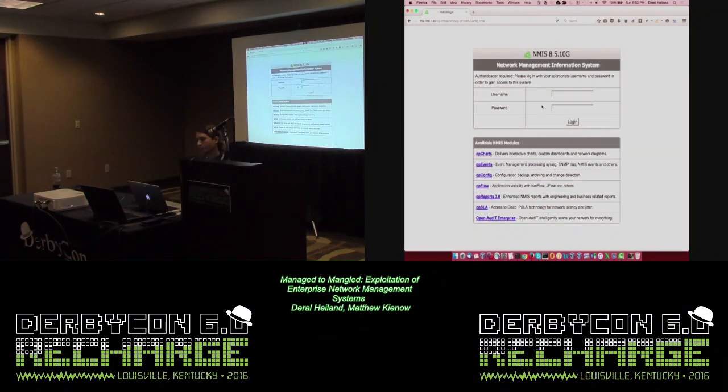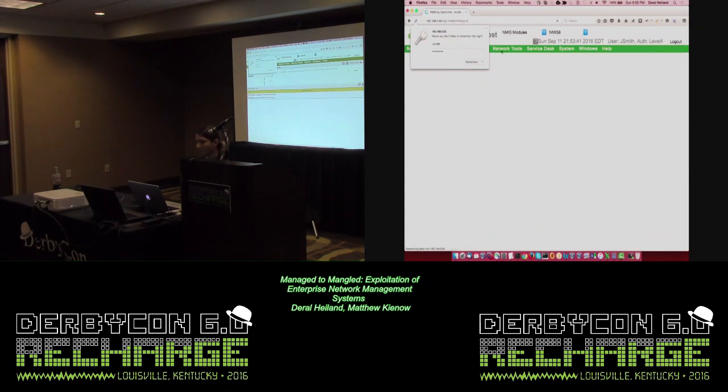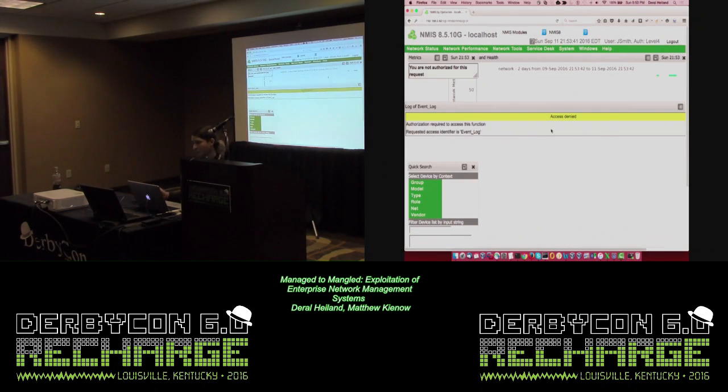But what we'll see is the user who logs in has very low level privileges. In this product they call it level 4, and that's simply guest privileges. As we'll see after this user gets logged in, those guest privileges really don't give them much access to anything. In fact, the interface basically tells them they don't have access to a number of dashboard values that usually get displayed.